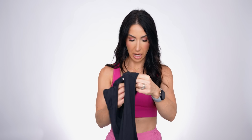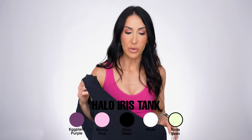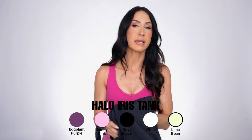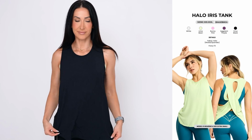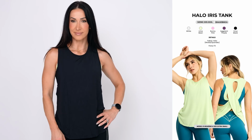Another old school item making a return in a new fabric is our Iris tank. Do y'all remember this? She has not been around in a long time. You all wanted more flowy tank tops to make a comeback, and this is the one I believe you voted on. So this is now in the halo fabric, which we've seen recently in a lot of our tops. Really soft, bouncy fabric. So to me, it feels very similar to what we previously had in the Iris tank, but maybe slightly more lightweight now.